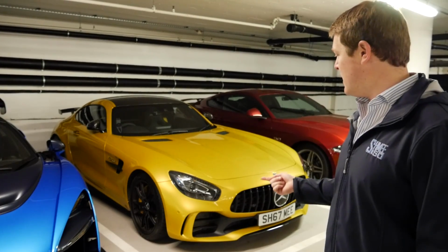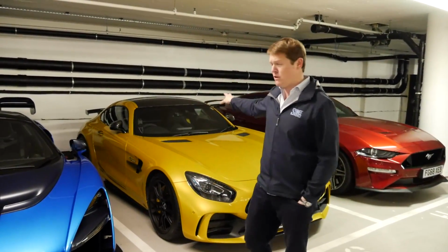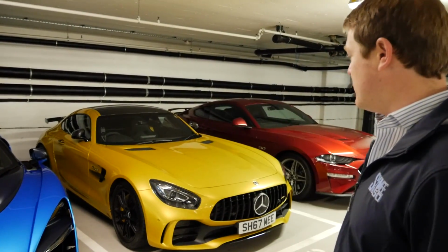They've facelifted the car now, so it's got a new headlight design, slightly new shape to it, and the new technology on the interior. The facelift is out. They've also made the Roadster, which I'm really keen on as well.